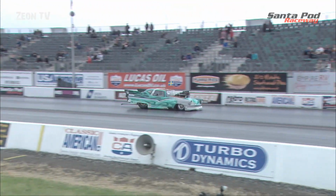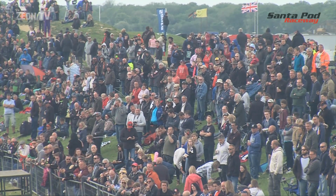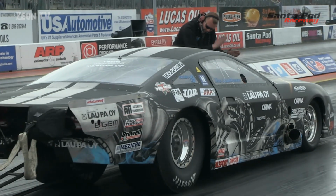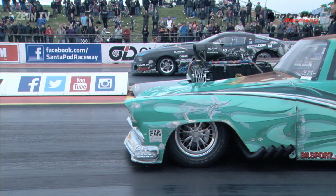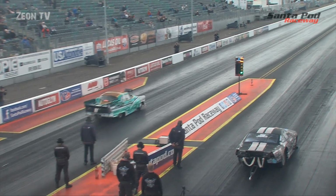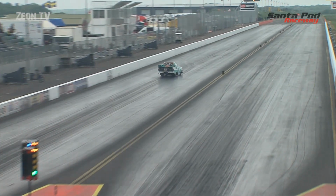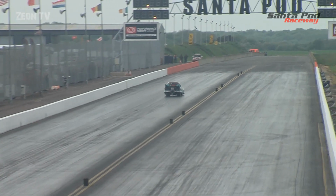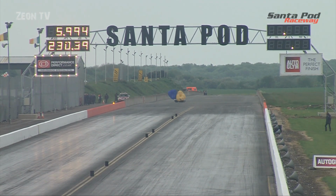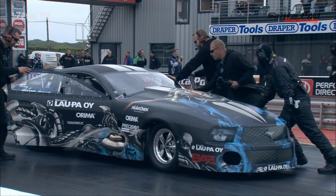So, with the cars being worked on between the semis and the final, it's blower against turbo for the final round here this weekend. Not a British car in sight, sadly, but there will be other days. Mats Eriksson goes on the green. Tero Laukkanen, unfortunately for him, doesn't move. Mats Eriksson will be your champion at the main event with a 5.99 at 230 miles an hour.